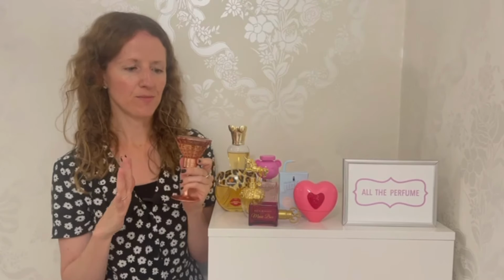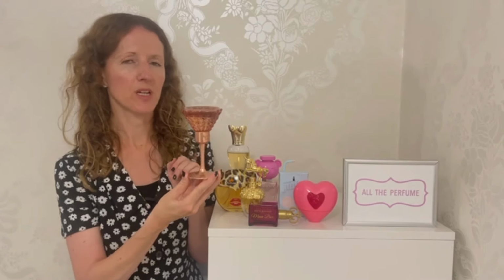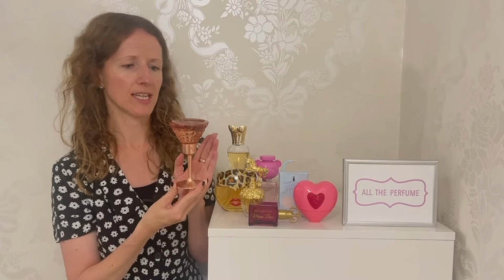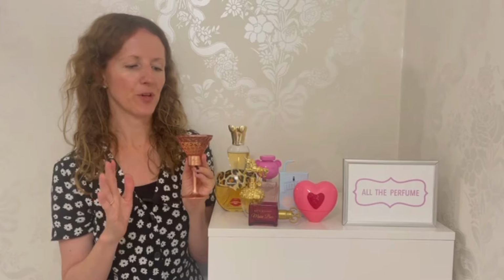I'd love to try more from Pepe Jeans as a result, and this is also so affordable. So I just feel like you win on all fronts with this. You get this gorgeous bottle, a really good scent that feels well done and a little bit different, and it doesn't cost much. And this is what I love about perfume, that you can find these gems that really surprise you and have something great in your collection.